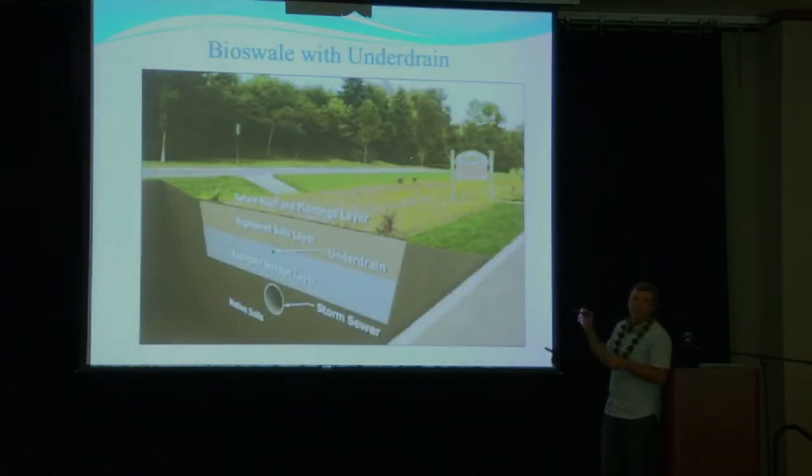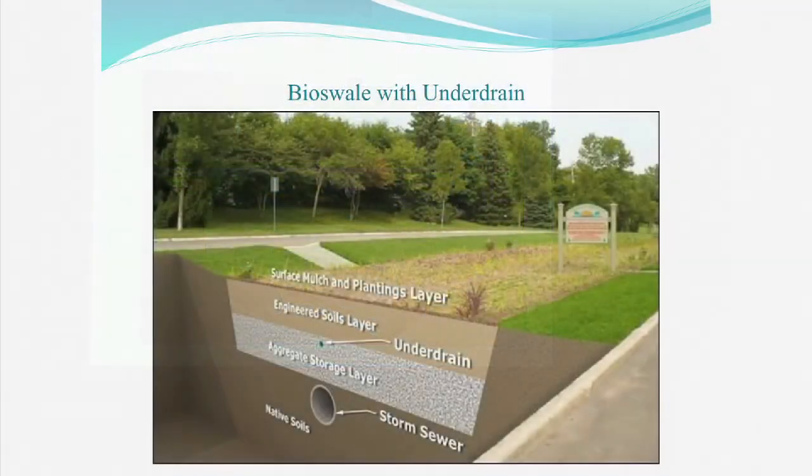And here you can see a cross section of this same type of system. So we've got this aggregate storage layer, which is more of a coarse rock that is an area for water to just pond, settle out, and infiltrate depending on the conditions of the site. It's pretty common to put an underdrain in there so that it doesn't end up overflowing. You have the engineered soil layer. This is usually site-specific to the type of pollutants or nutrients that you're trying to remove at any given site.